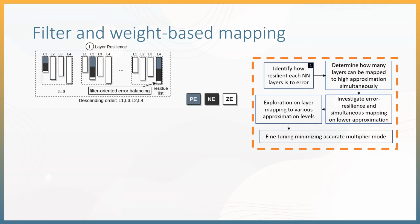In step 1, we want to identify how error-resilient each convolution layer of the neural network is. We initially consider that all weights are assigned to the ZE mode, and for each layer of the neural network separately, we count the occurrences of each weight value per filter.